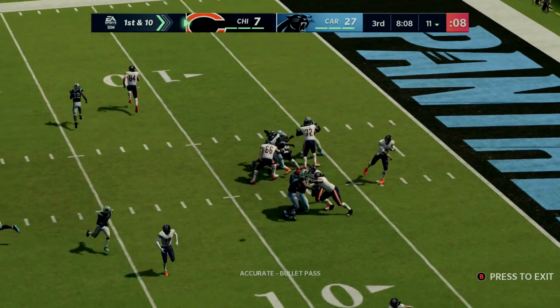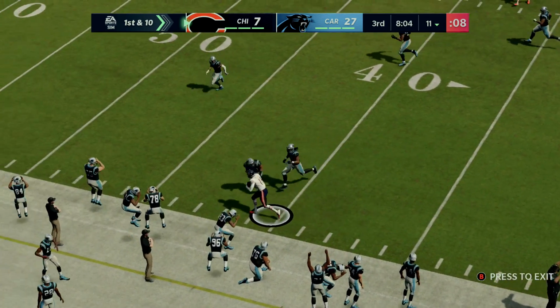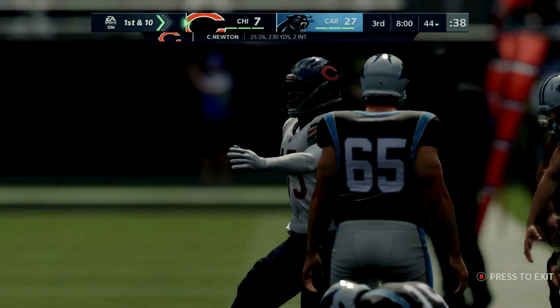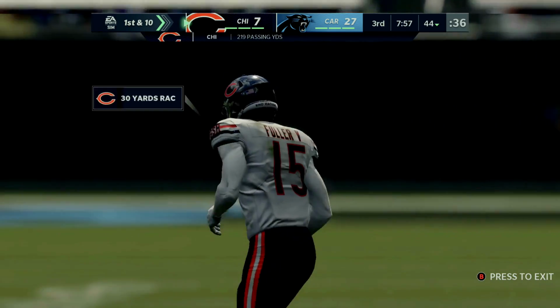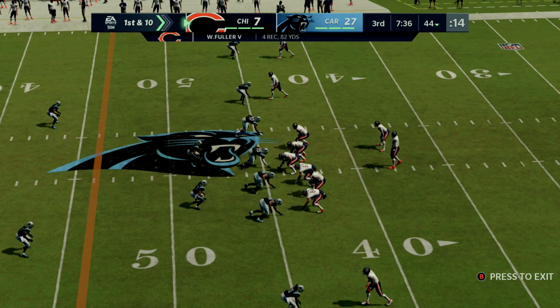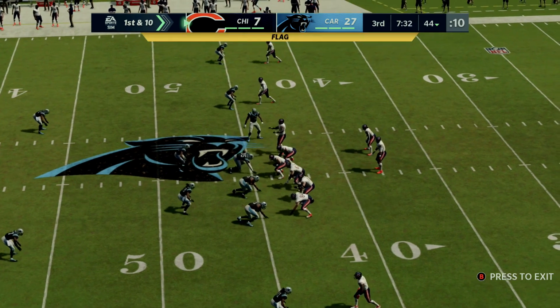On 1st down, Newton, looking left side, and he's got a man. That's Fuller, and he'll get this one way up just shy of the 45-yard line. The catch and run is going to wind up netting him 33 yards. Just like that, out of danger and up past the 40 now for 1st and 10.